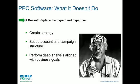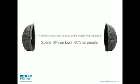It does not replace the experts and their expertise. Only if your paid search marketer is very smart, and you're probably paying them a lot of money, use them to create your strategy, to make sure that your account and your campaign structure is set up in a smart and strategic way. And they're the ones that can perform deep analysis for you that's aligned with business goals.